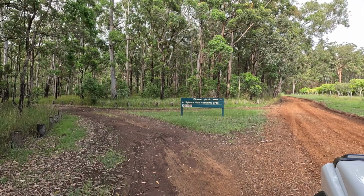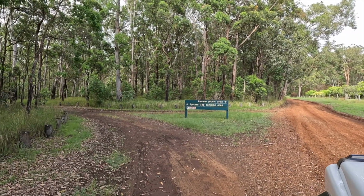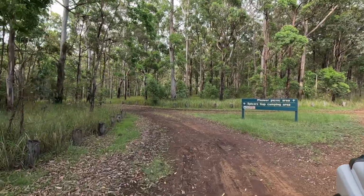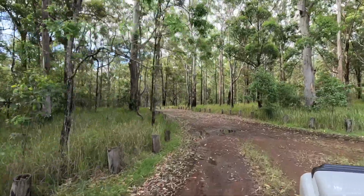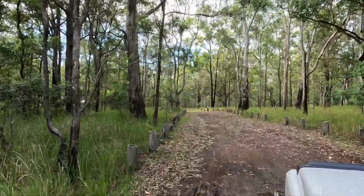We're at the first part. This is the Spicer's Gap camping area, so we're going to do it on the way up. We'll just show you the camping ground, and they have graded the road right up, which is bloody great.